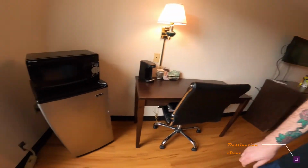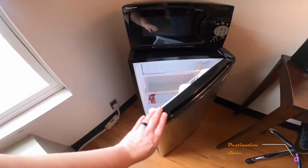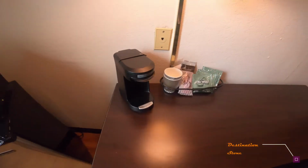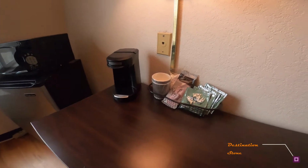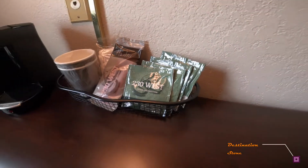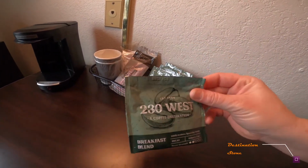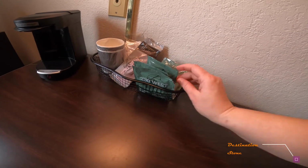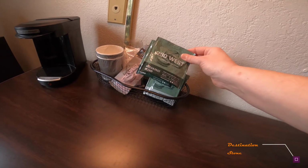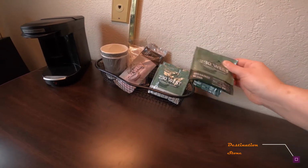But anyway, refrigerator, decent. We actually have this thing full. Complimentary ketchup forever is next here. You're welcome. Microwave, clean. That's nice. Everything clean. Not perfect, but it's good. One cup coffee maker. Some cups, all your basic little things. Got four of these, so four cups of coffee. They're all breakfast blend. There are two decaf and two regular.